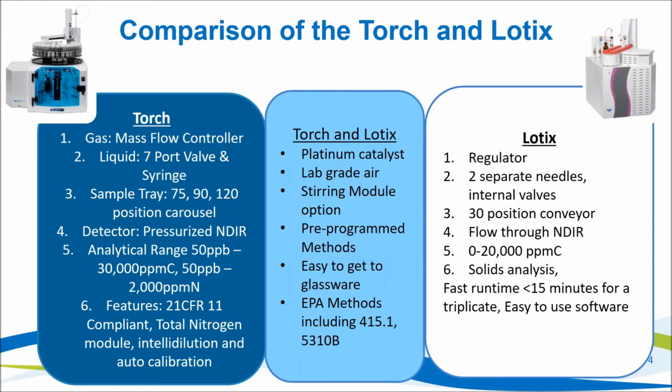So the gas handling on the Torch, which is number one on there, is done with a mass flow controller. This mass flow controller is very accurate, and it can change at any mode of the sample analysis. So you can easily get 10 mLs a minute, 200 mLs a minute, etc. While the Lotix uses a two-stage pressure regulator.